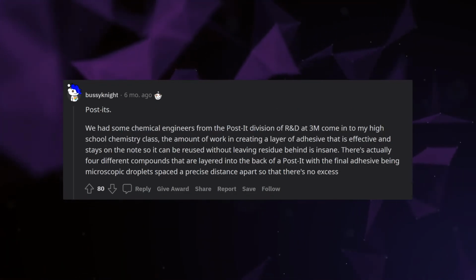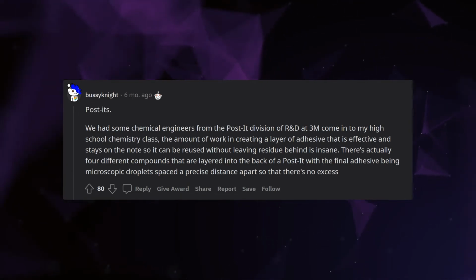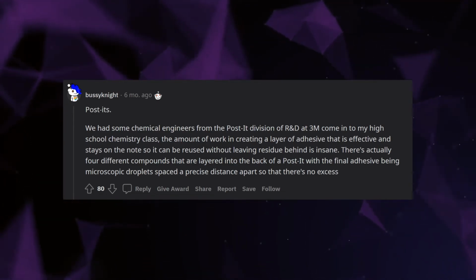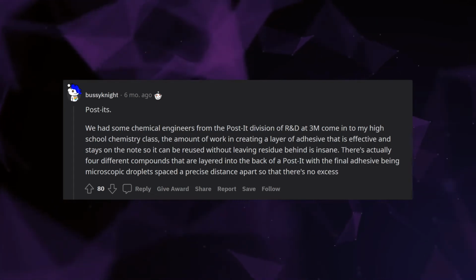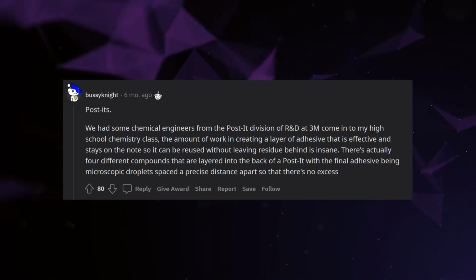Post-its. We had some chemical engineers from the Post-it division of R&D at 3M come into my high school chemistry class. The amount of work in creating a layer of adhesive that is effective and stays on the note so it can be reused without leaving residue behind is insane. There's actually 4 different compounds that are layered into the back of a Post-it, with the final adhesive being microscopic droplets spaced a precise distance apart so that there's no excess.